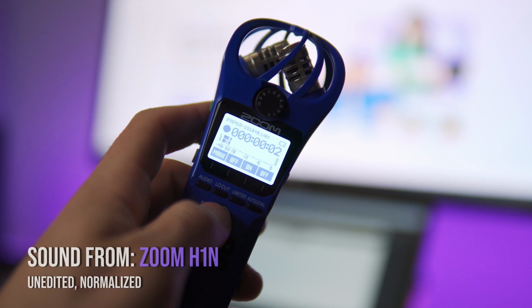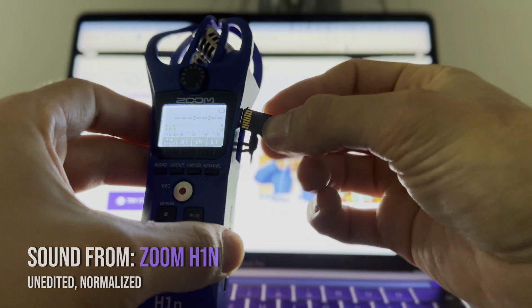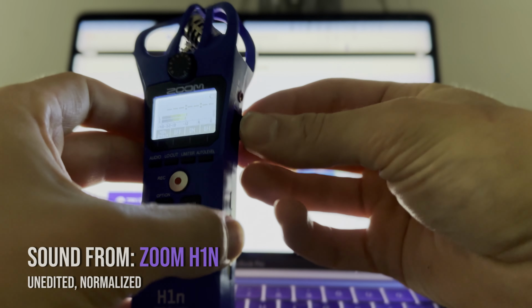Higher end models also have the aforementioned XLR input as well, and other inputs and outputs to connect them to your camera. This one only records to an SD card though. So if you record audio with this one, you need to sync it to your video footage. You actually have to do the same if you record with a studio mic and record audio to your computer. But here the only difference is that first you need to copy the file from the SD card, obviously.